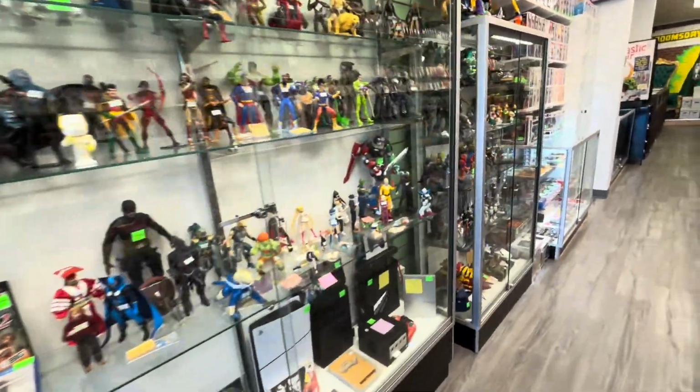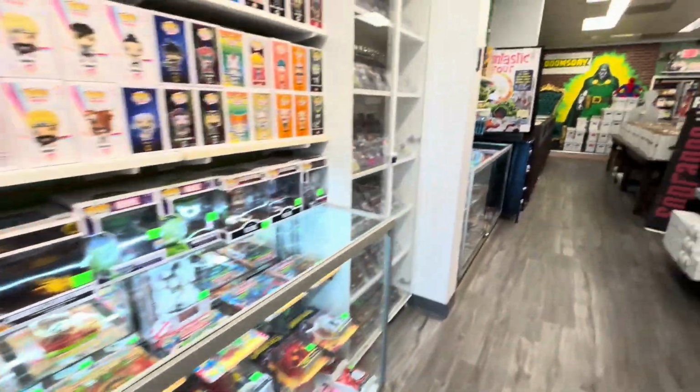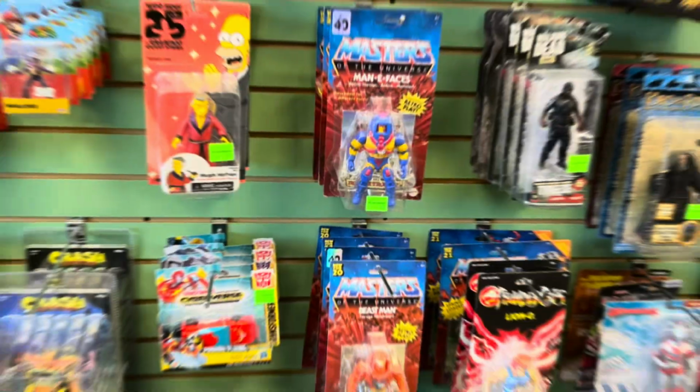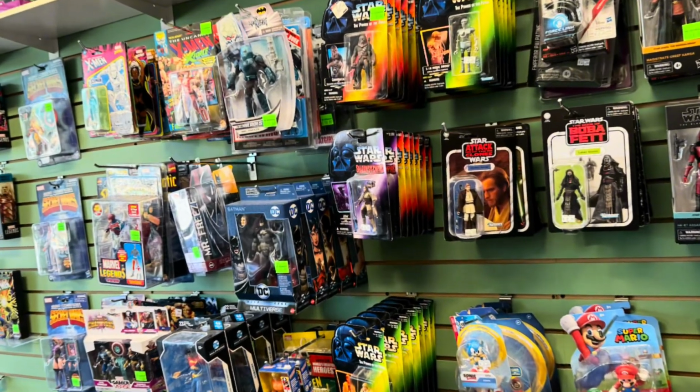You know what they had that I don't see in a lot of comic stores? I'm sorry to interrupt you. Mythic Legion figures, which are a little bit of an independent action figure company. And they just sort of make cool looking figures. It's not tied into any property. Really? Well, they do have Red Sonja in there. But they're pretty cool. You don't see those in a lot of places. I don't even know what they are.